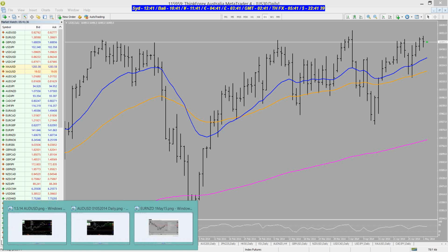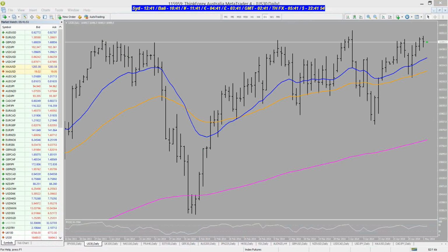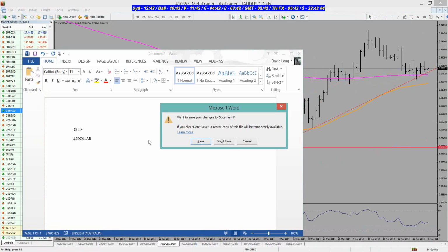Where was I up to? Euro Kiwi. Who wrote that? Euro Kiwi. Who's on that? This was a while ago. Euro Kiwi. This US dollar is the FXCM quote.